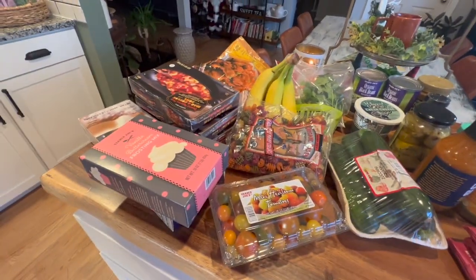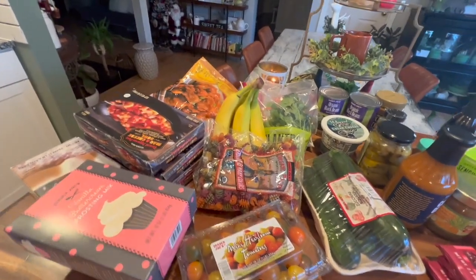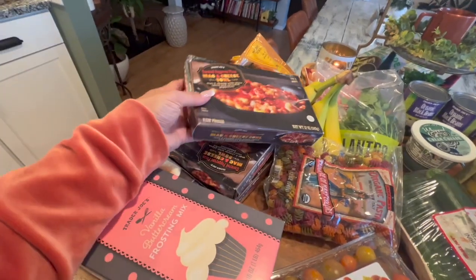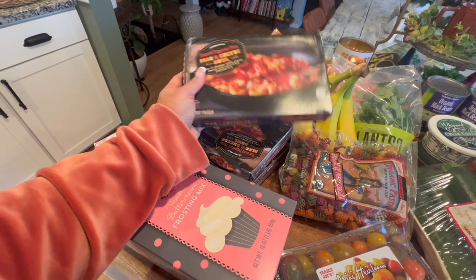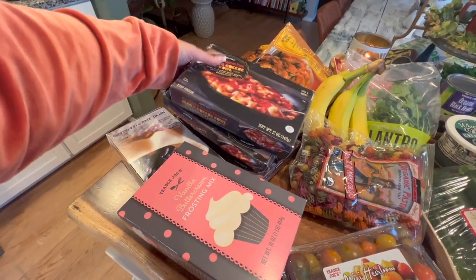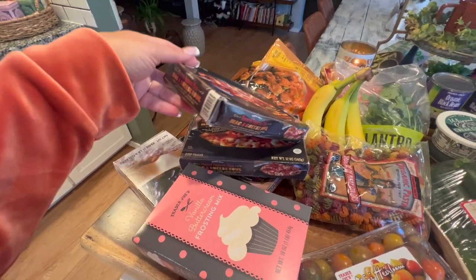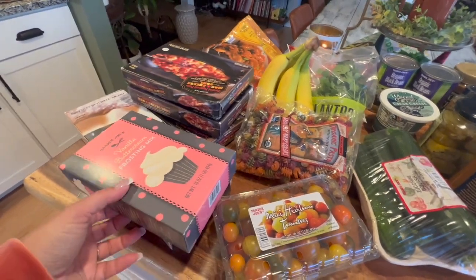Everything I noticed at Trader Joe's as well as any other stores, the prices have gone up, but still very affordable. Hubby and Danielle, for some reason, love these. This is the mac and cheese bowl. I haven't tasted one, but it's a must. So Danielle grabbed three of them, and apparently they're the last batches, because you guys can tell. But that's their favorite.